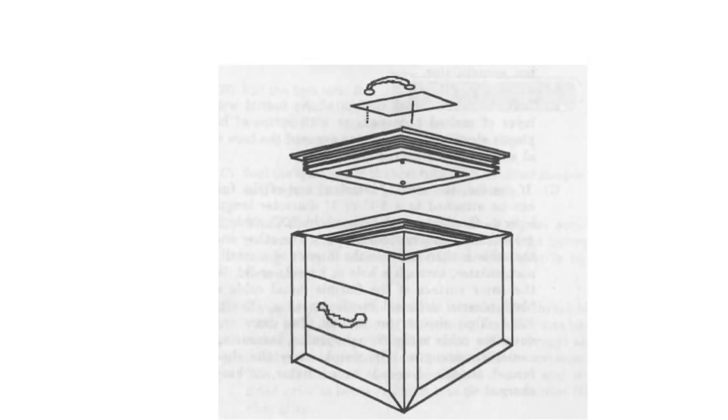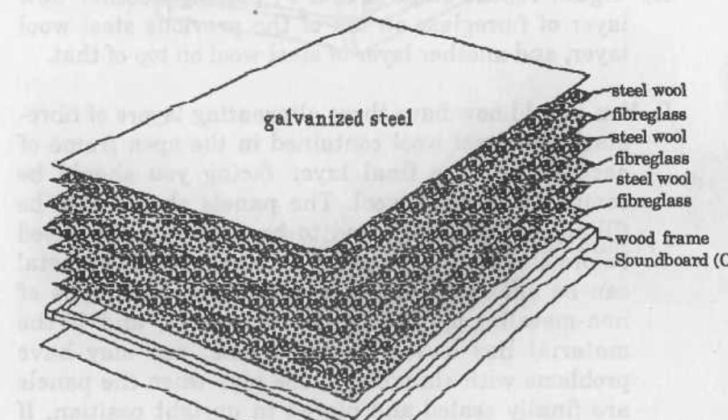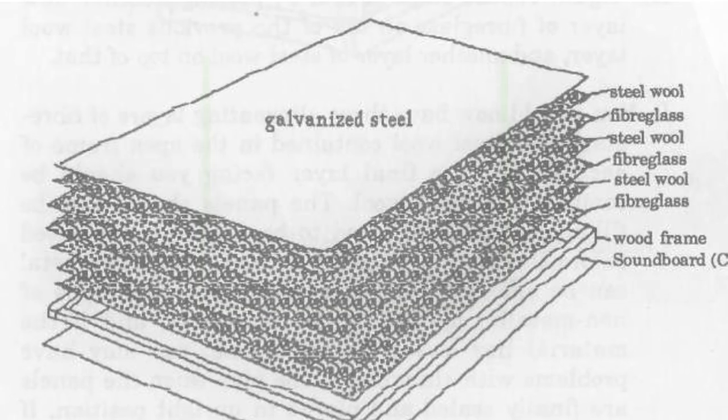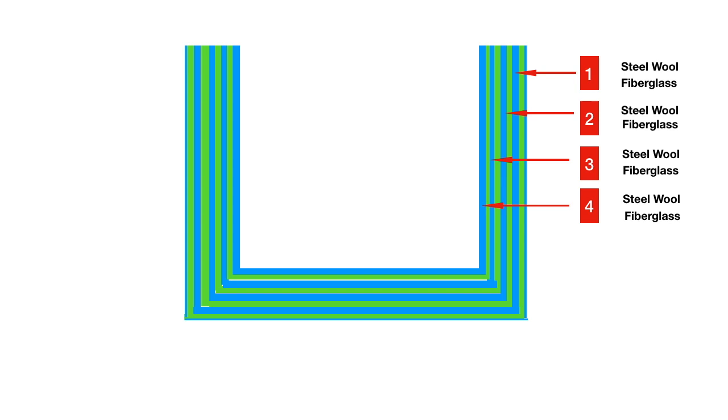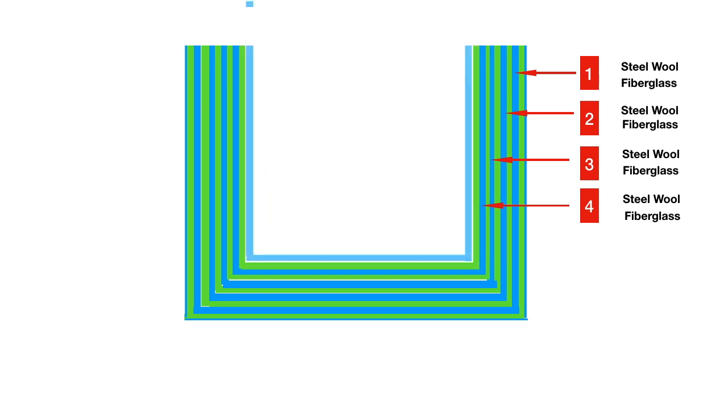Basically, it's a box, in different sizes. The box is lined with steel and fiberglass layers, wood frame, etc. Here's an illustration of it. Here's one layer. Just add layers, steel wool and fiberglass. That's 3 layers, 4 layers, 5 layers. Now, the steel wool is a ferromagnetic material.